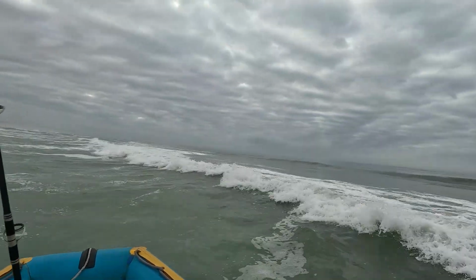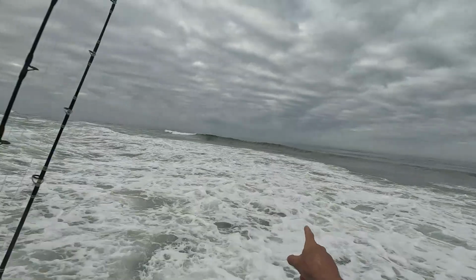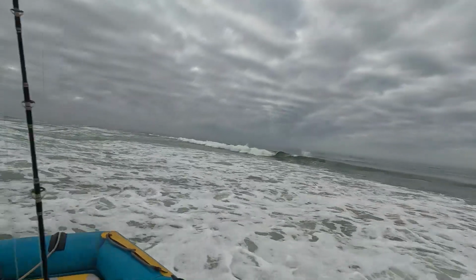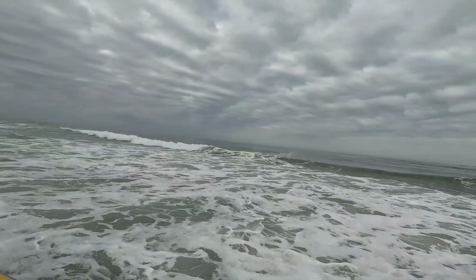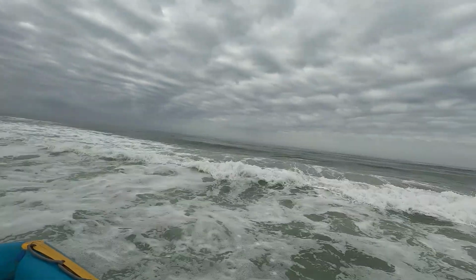Dolphins jumping out the water here. Come on, jump, boys. Yoo-hoo! They're enjoying it.